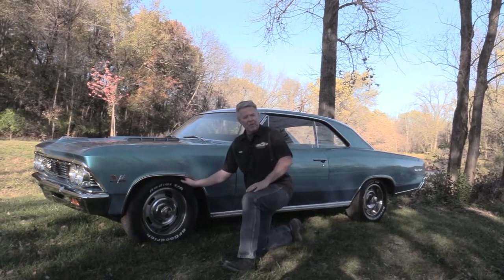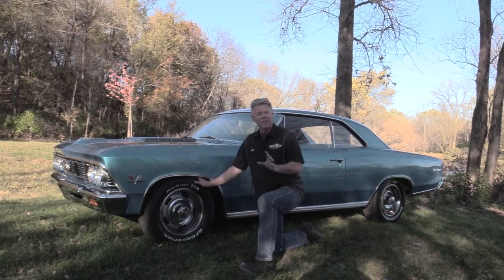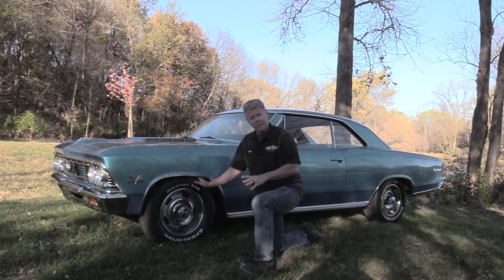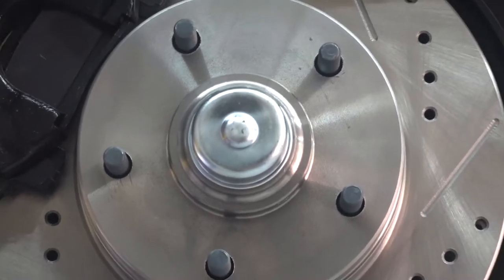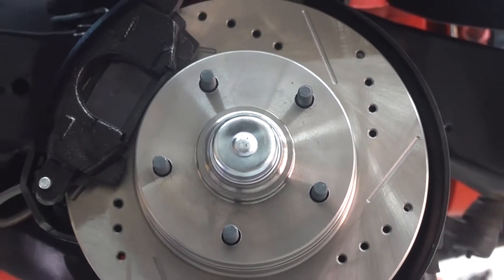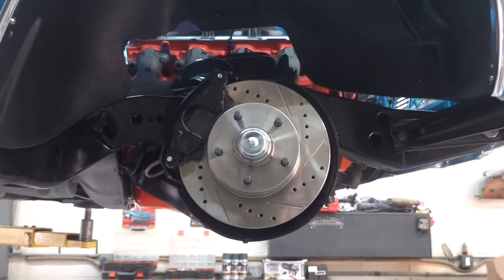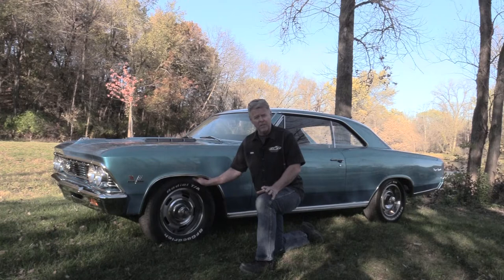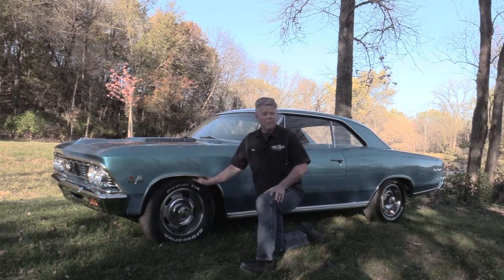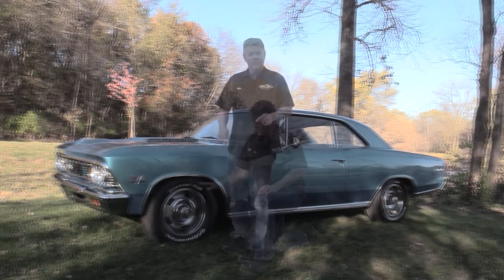We're gonna start right up here in the front. One of the changes that we made, this was a drum rear, drum front car. We did change it over to drilled and slotted rotors along with the disc brakes. So this should stop this thing better than it ever did from the factory. The rear, we actually did leave it drum, so it's original there, and it has the original rear end that has been rebuilt.